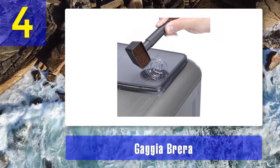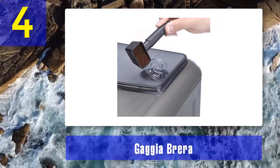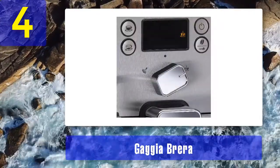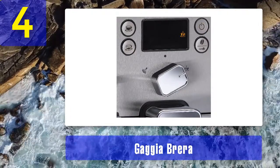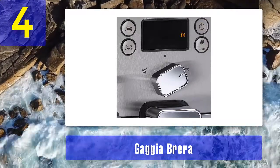Looks is, for me, where this very fairly priced and usable machine loses points. The fact is, if I'm going to have something in my kitchen and use it daily, I'll also have to look at it daily. And there's no Italian or Scandi-inspired lines here. The Brera is hulking and a little 80s looking.